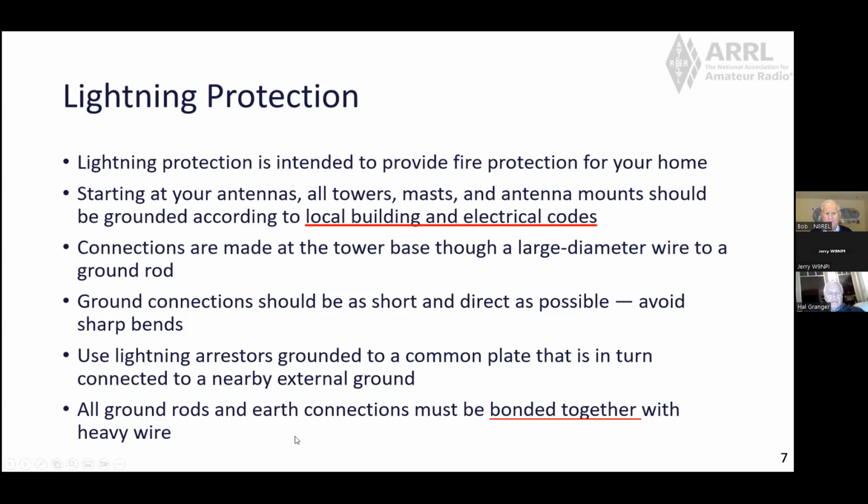and again, be connected firmly, securely to the grounding rods.